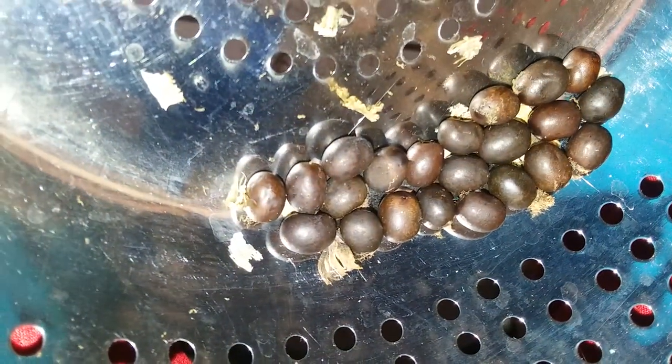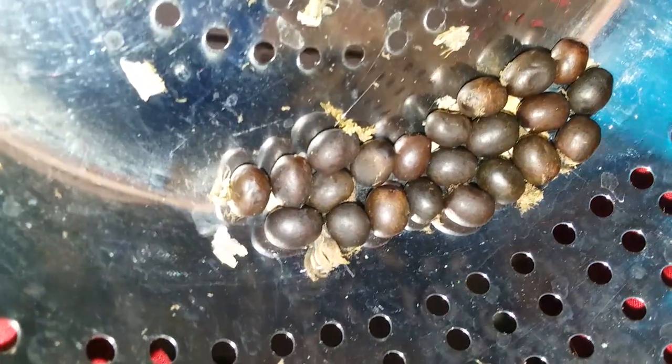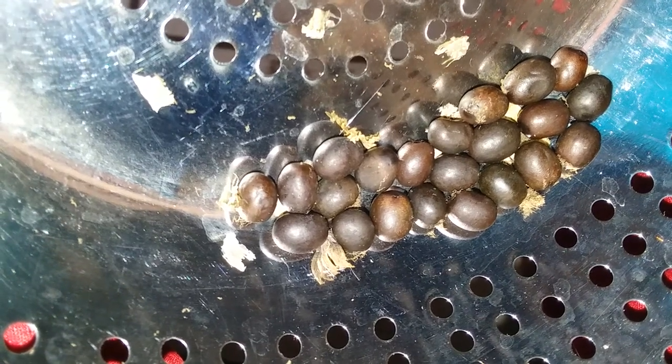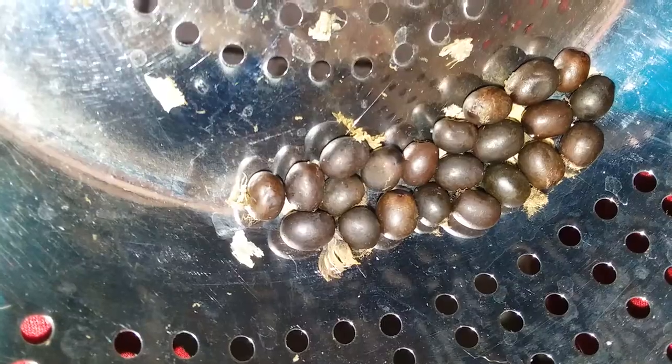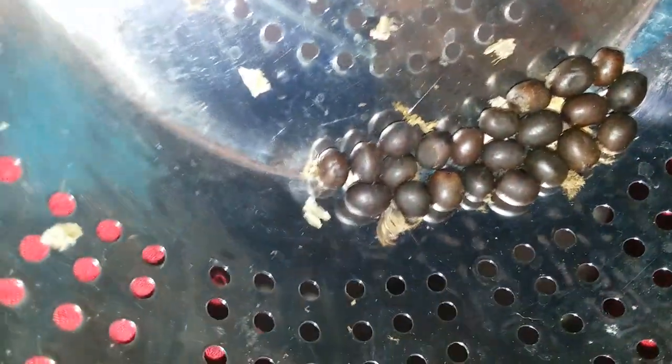So all of the seed pods gave us seeds, so not a lot. Well, they were very small, so that's fair. So 1, 2, 3, 4, 5, 6, 7, 8, 9, 10, 11, 12, 13, 14, 15, 16, 17, 18, 19, 20, 21, 22. And that's how much I got from a single seed pod from the golden canna.